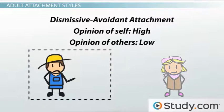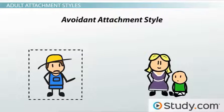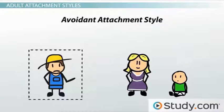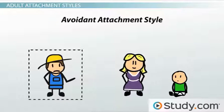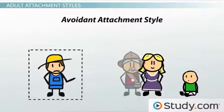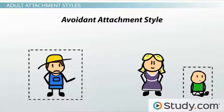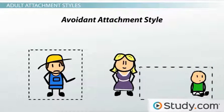The dismissive avoidant attachment style corresponds to the avoidant attachment style in infants. These children seem uninterested in exploring, show little distress when separated from their mothers, and avoid contact when their parent returns. The avoidant attached child is not very wary of strangers, but may avoid or ignore them, similar to how they avoid or ignore their parents. Avoidant children seem to have distanced themselves from their parents, almost as if saying, "I don't need your affection."